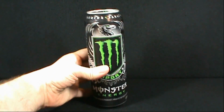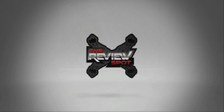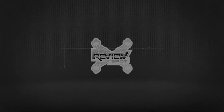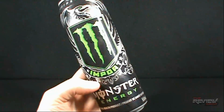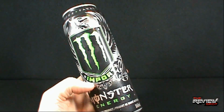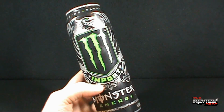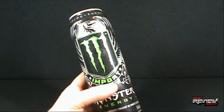In today's random spot, we're going to be having a look at the Monster Energy Import Energy. I suppose it really doesn't have a name. It just says Monster Energy Import. There were actually two varieties, two flavors, if you will, of this energy drink. There was a blue one as well, but I think it was just the same energy drink, just low sugar, I guess. Sugar-free. I'm certainly not going to go with sugar-free.